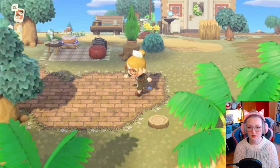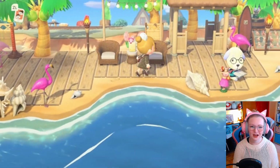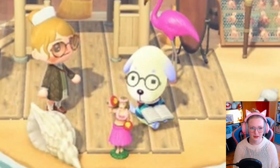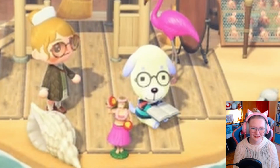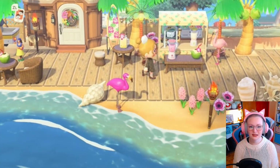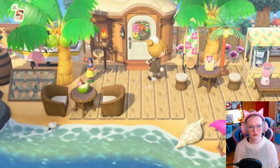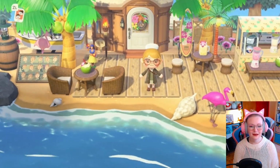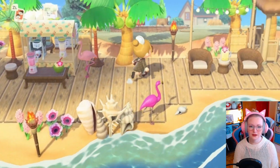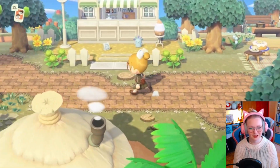Down this way, we have a whole Tiki beach, which I love for retirement vibes. And here is, of course, Daisy enjoying a day reading on the beach. So freaking cute. And this is Elise's house over here. Elise is our resident Tiki aficionado. She loves the whole vibe. She loves the atmosphere. And her house is also decked out in Tiki attire, so I love that for her. It's so pink and so fun. Very different vibe from everything else on this island, which I think is really fun.